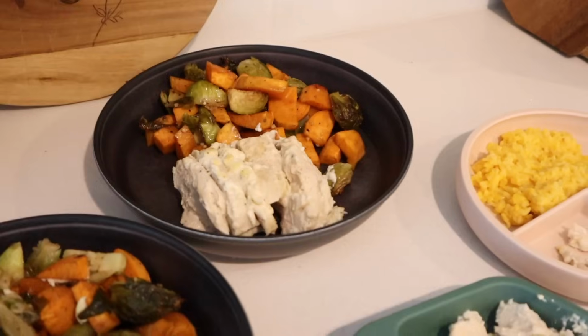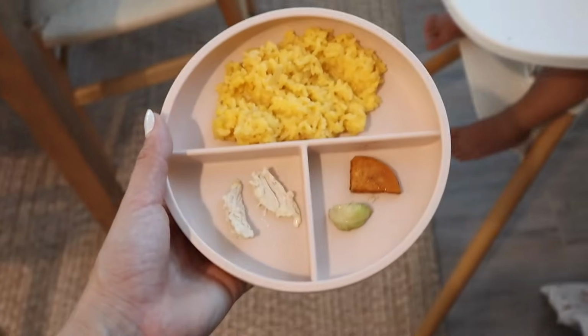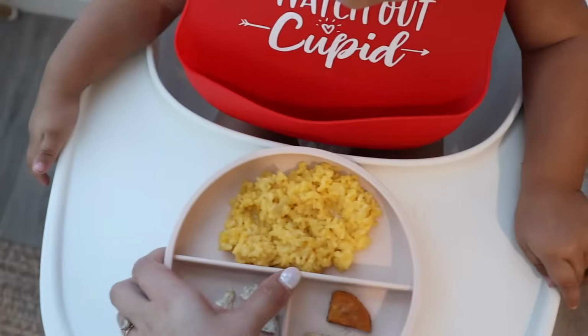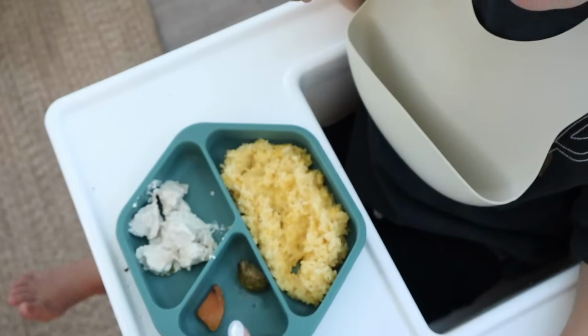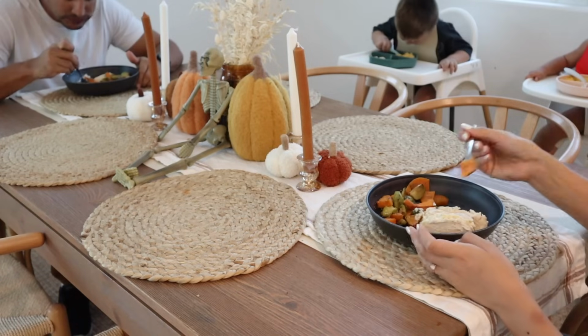But that is it for the dinner ideas. I hope that you guys enjoyed seeing what we create within our home, how we consume a healthy meal, but enjoy cooking and eating from home too.